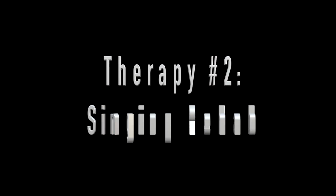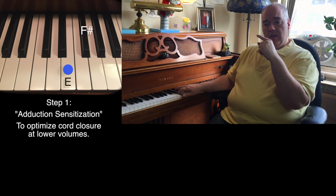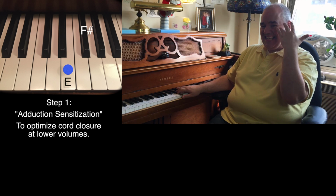So then we get into singing rehab. This is sort of above what a speech language pathologist will cover. So you take basically an E on an E note, and you slide back and forth on the kind of smiley E that includes the cheeks.